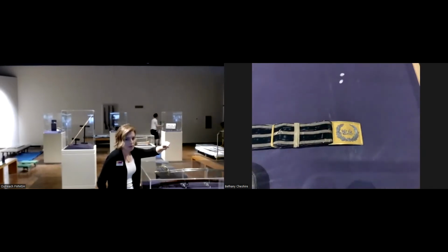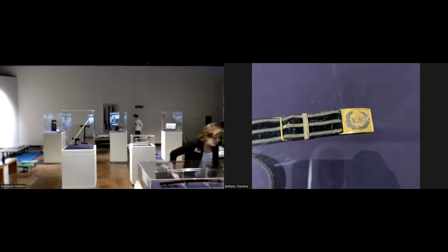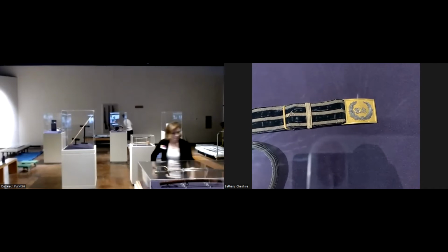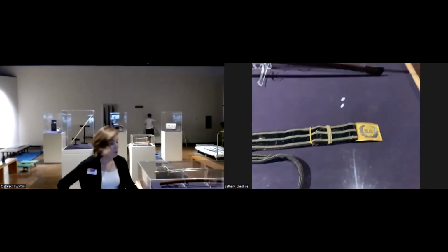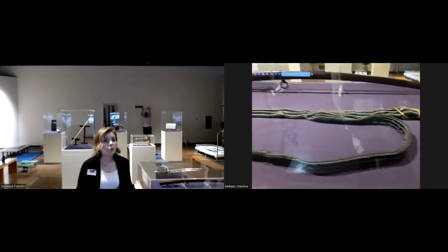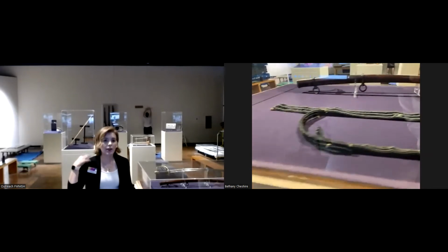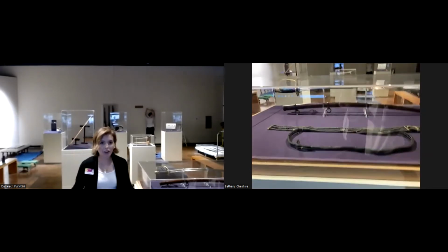Does that say US on the buckle? So it does. Oh, I see it now. But we do have a uniform. I don't believe we have the trousers. We have the jacket, the epaulets, his hat, and a couple of sashes.